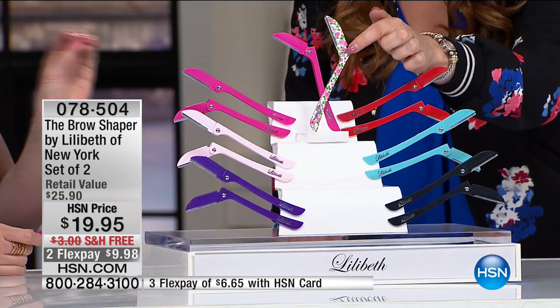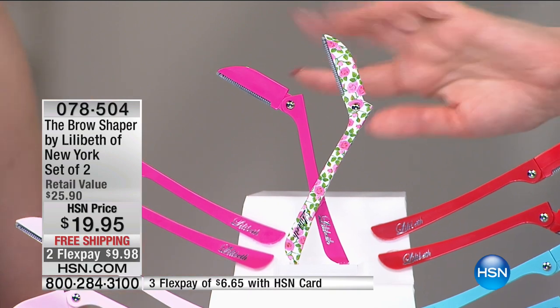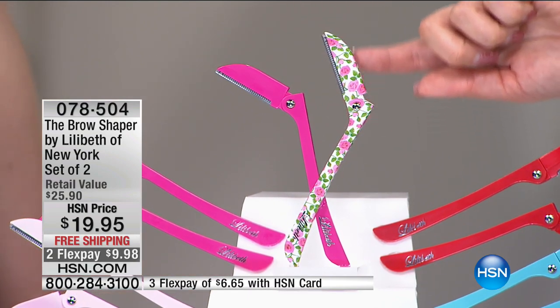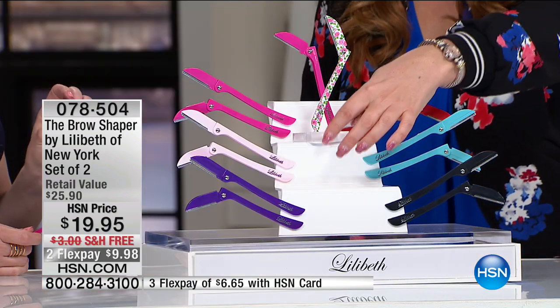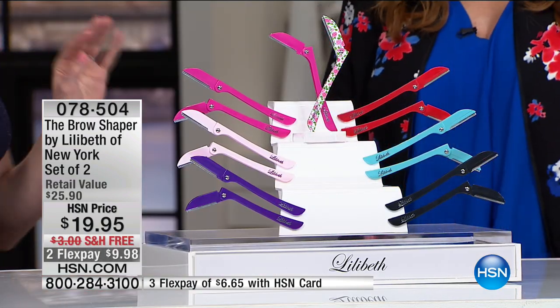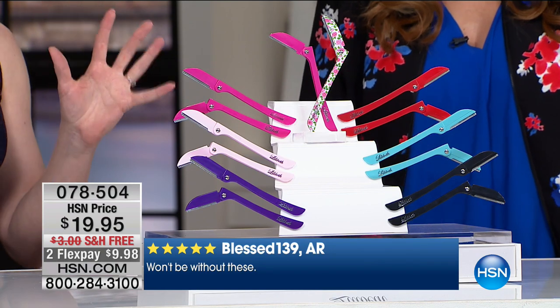By the way, I want to tell you right off the bat, we have a few left of the pink and the pink rose here. Isn't that beautiful? That is available as well as all the colors. You get two, but this is the only one we have in a print. It's a rose and then the solid pink. It is limited edition, very special. It's all about the floral, all about the rose right now. You're seeing the rose in the films, you're seeing the rose on the runway. So bring some spring into your makeup bag.